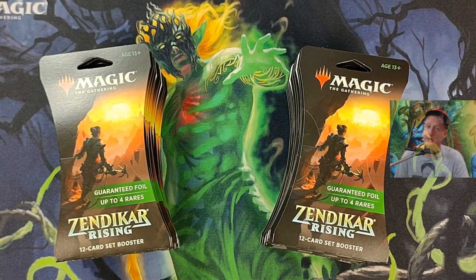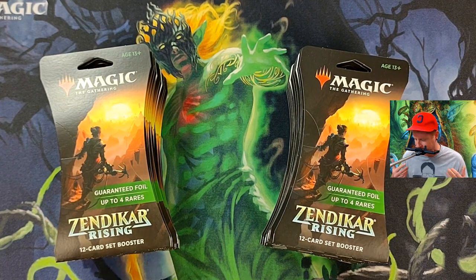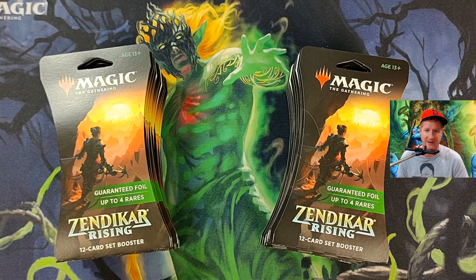Sometimes you find a good deal. Sometimes you don't. I was on eBay actually looking, and I came across blister packs for set boosters, and the guy wanted $3.50 for them. Roughly. I can't really remember the exact price. $3.50. I think I purchased like 25 of them, 26.